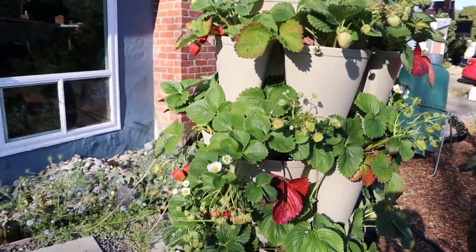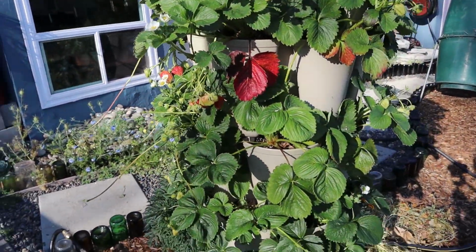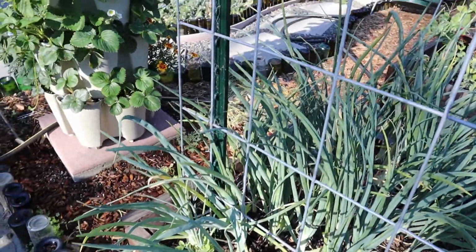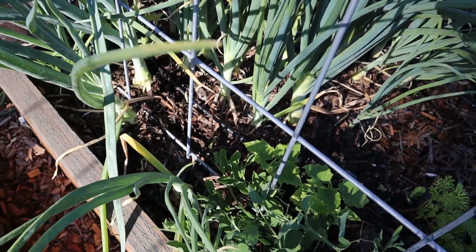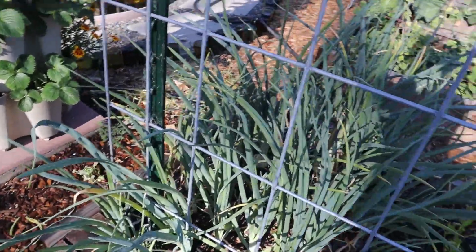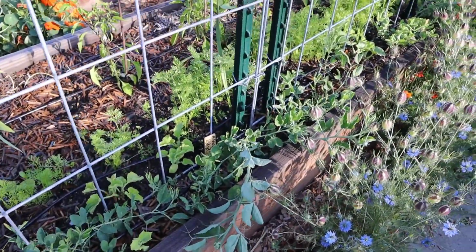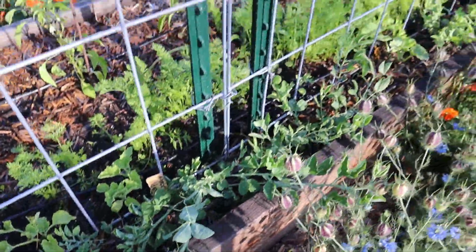And the strawberries are doing really well. I have found when it heats up, you almost have to water it every day. And the onions. More of the onions are starting to bulb. And the sweet peas have just really started. That's what these are. So we'll see.